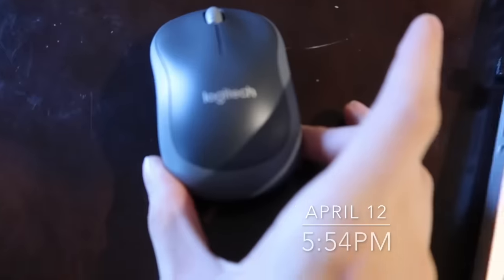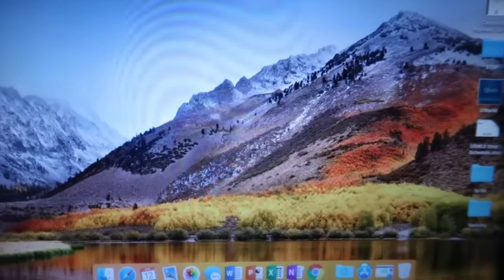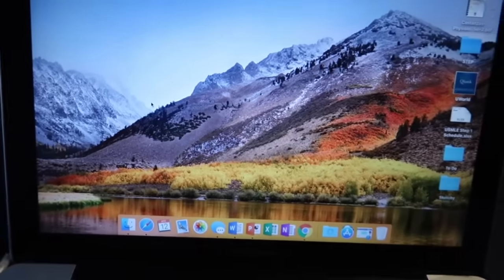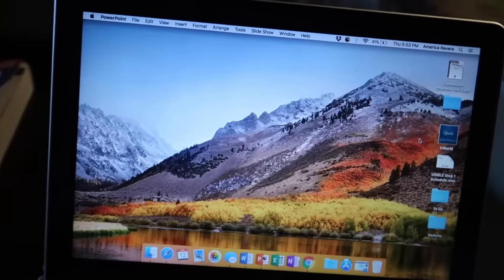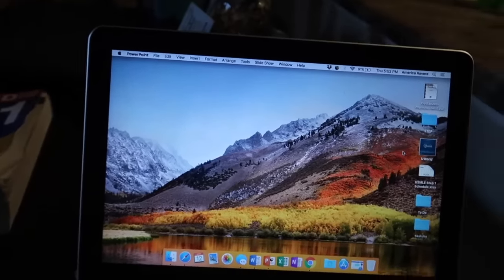Woohoo! Bought this little Logitech mouse for $8 at Target. And look at this, my computer is back as ever. And now I can use UWorld. I've been having to use the UWorld app on my phone. I went to Conn's. I had never been to a Conn's, but it said appliances and electronics, and they didn't have a mouse. They sold refrigerators. Now you know. So then I went to Target, and I'm not really a Target person, but oh my gosh, Target is amazing.